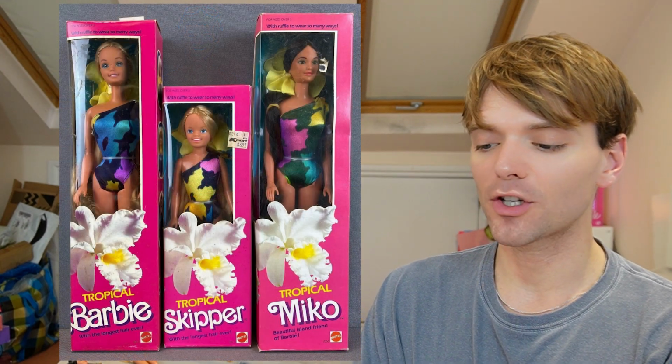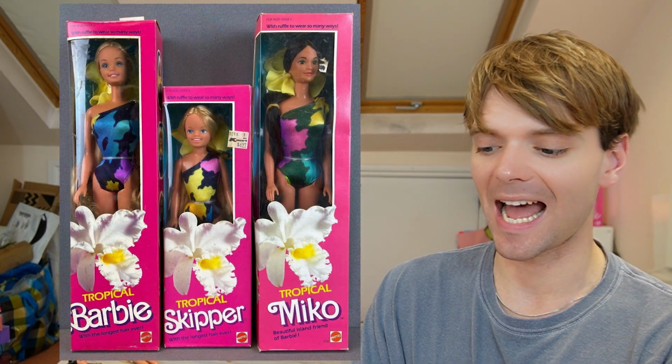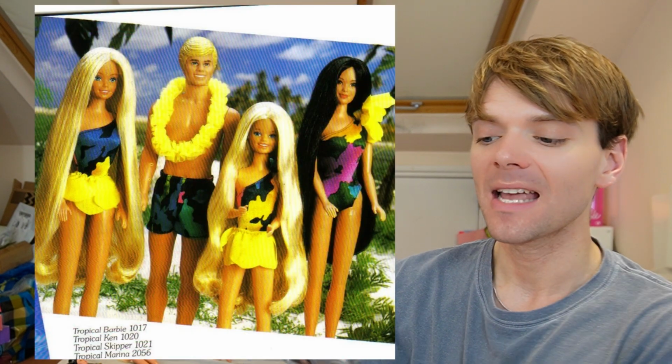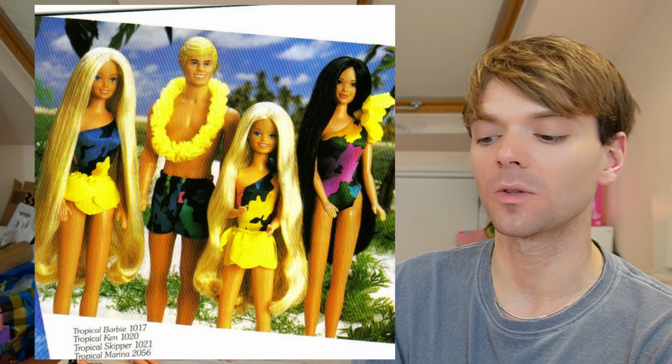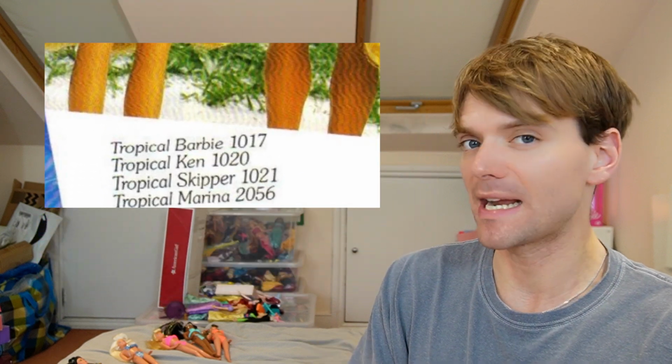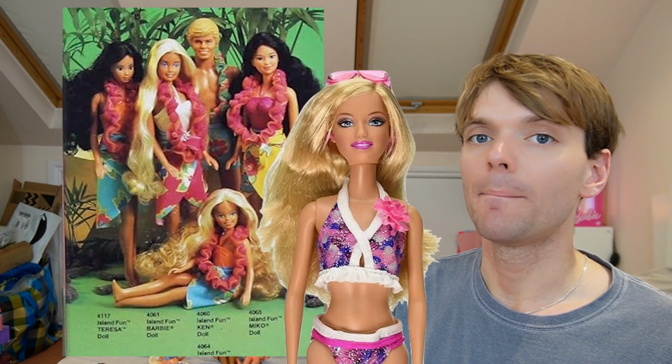In 1985, Tropical Barbie was released, and I really want one of these dolls. Look how long and luscious their hair is. Wow. And they also introduced a character called Miko. Although, interestingly enough, on this picture I've just noticed, it says Marina, which was the European name for the character of Kira. That must have been some kind of mistake. In 1987, Island Fun Barbie was released, again with all of her friends, and this was the first beach line to introduce Teresa. After 1987, Mattel pretty much commits to bring out a new line of budget beach Barbie dolls every year.